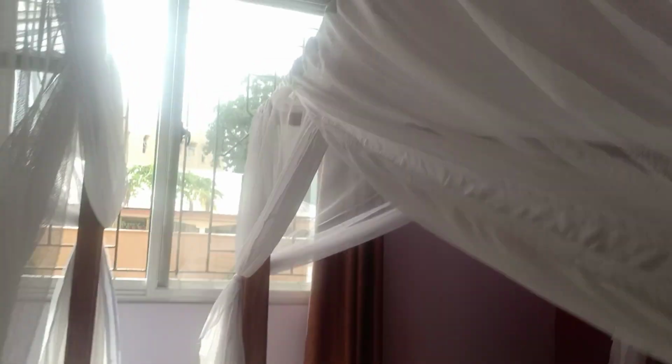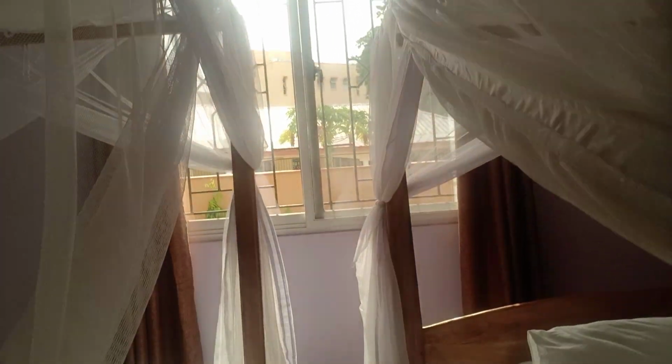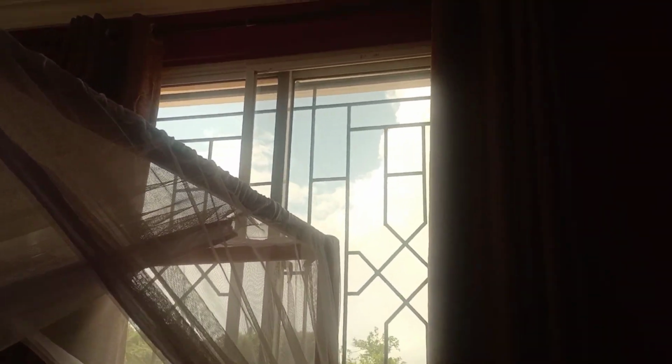There's a huge wardrobe right here. You will be able to arrange your clothes and you will be very comfortable in this house. There is also a dressing mirror right here for you. A huge one, a huge mirror. You can be able to get ready and also prepare from it. Look at the curtains. The curtains, beautiful. There's a very nice choice of color. I love it. Look at the other window. There are two windows to ensure there's sufficient flow of air.